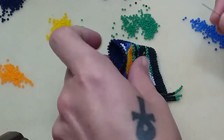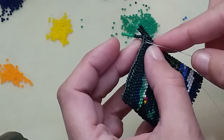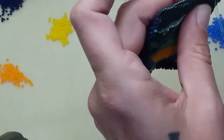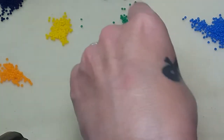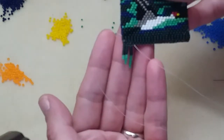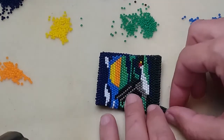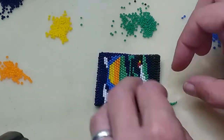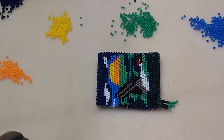Just like that. And then come down in that neighboring bead. There we go. And we're getting there. And you don't want to pull your fringe too tight, but you don't want it too loose either, because you don't want a gap at the base there.